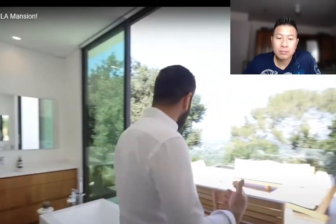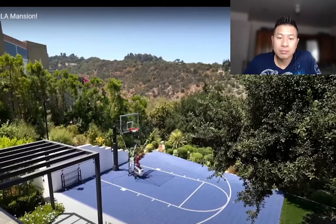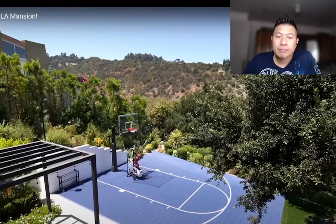That's it for the bathroom. I'm just going to walk out to the balcony because the views are great. We have the basketball court on our left-hand side, San Fernando Valley down below. Pretty awesome property, and I think, David, you did a phenomenal job buying this house. Good choice. And with that, that's it for our first celebrity home tour.